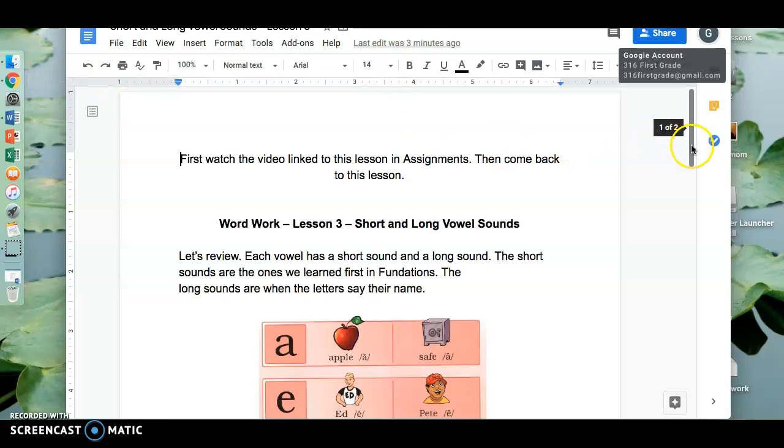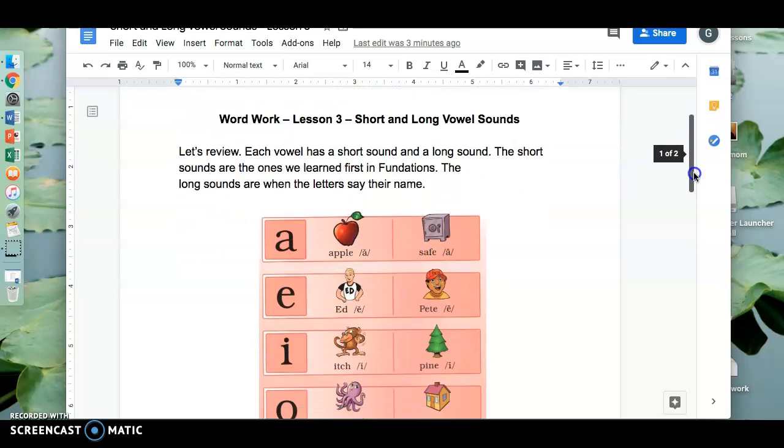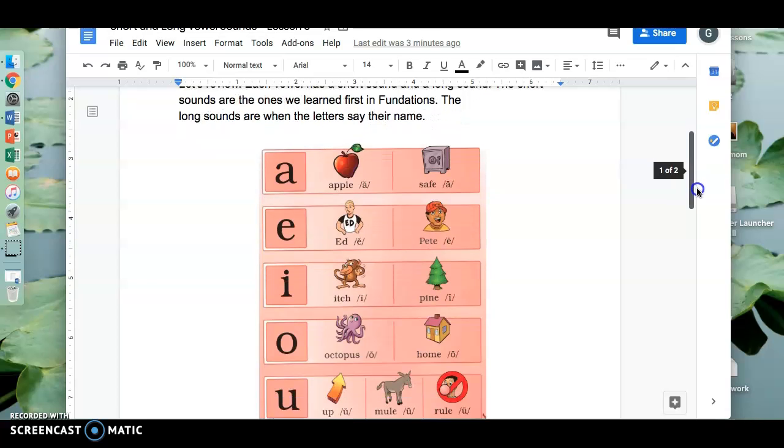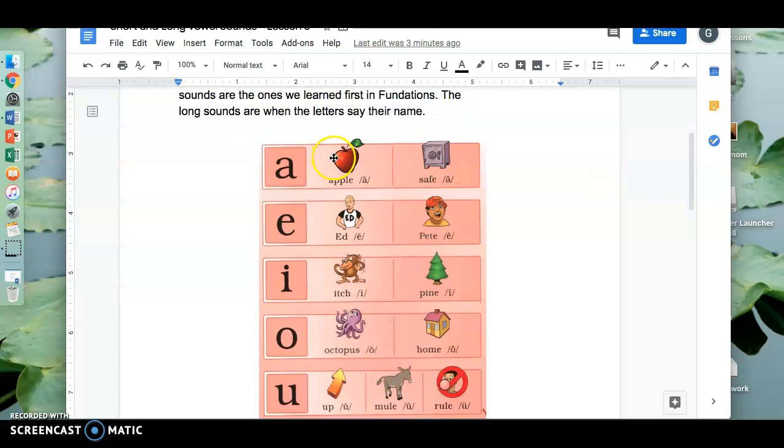Word work, lesson 3, short and long vowel sounds. Let's review. Each vowel has a short sound and a long sound. The short sounds are the ones we learned first in Fundations: a, e, i, o, u. The long sounds are when the letters say their name: A, E, I, O, U.